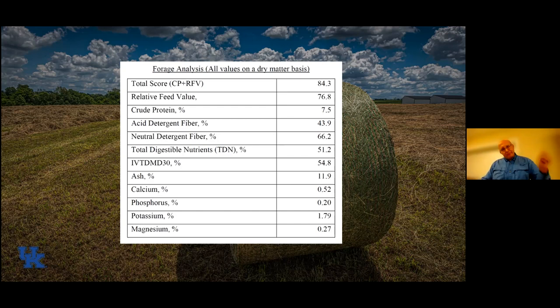And so we want the IVTDMD at 30 hours, because that really is a good number to tell us how digestible that plant cell is. So in this case, this is 54.8, which is pretty good. It's average, I would say, okay? Now I skipped over TDN, total digestible nutrients. And we'll talk more about that. I don't need to belabor that.